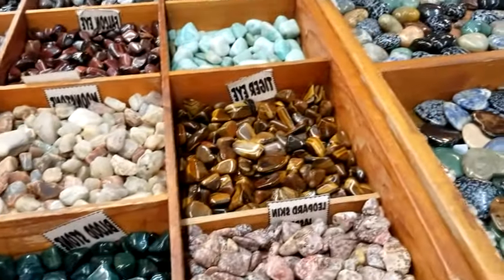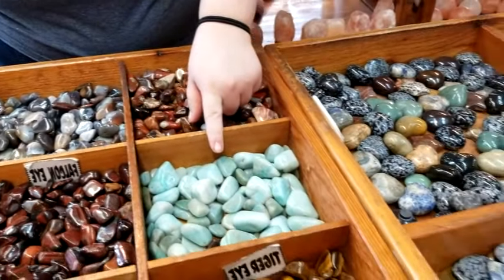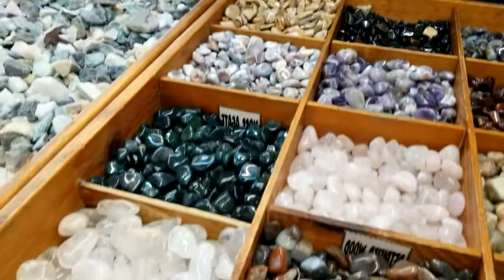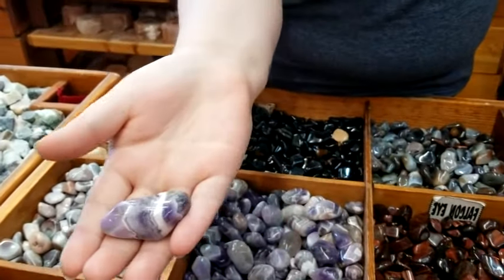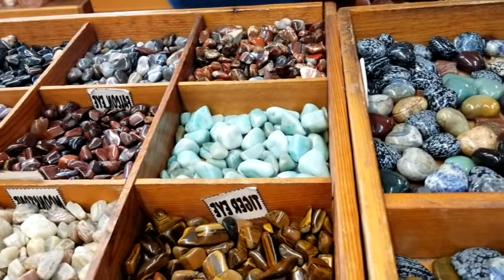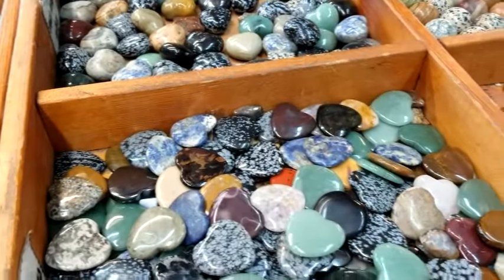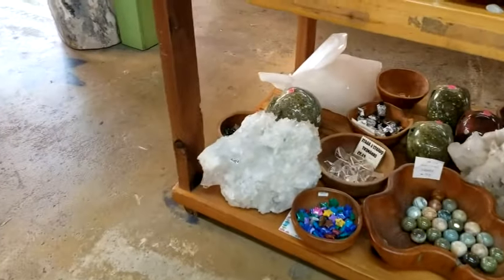Red jasper. Ooh, what's this one? Amazonite. Ooh, I like that one. Hawkeye. Look at the piece of amethyst I picked out, Mom. What's that one? Amethyst. Beautiful. This is the kind of stuff I'm looking for here right now. So I might get some bracelets to take apart and make other things out of.